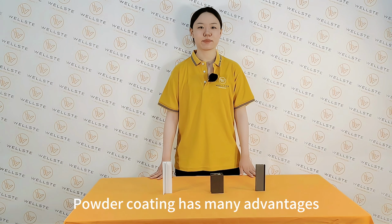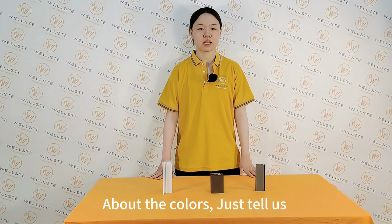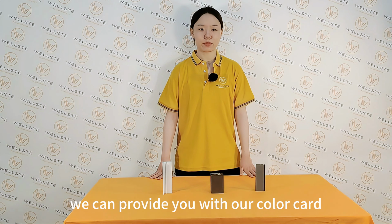Powder coating has many advantages. You can powder coat any material, including aluminum. Good corrosion resistance increases its life. About the colors, just tell us the RAL number and gloss you want. We will provide a proof for you to confirm. Also, we can provide you with our color card.